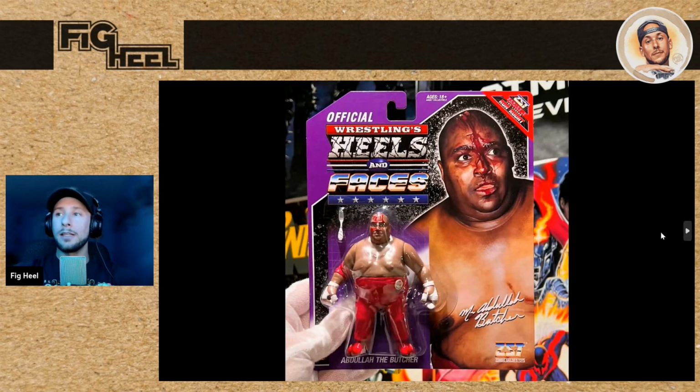Zombie Sailor Toys teased us with a carded sample of his upcoming Abdullah the Butcher that already went up for pre-order. I think it went back up during Black Friday, came back down, but I'm sure there will be plenty of opportunities to get it. Bloody Abdullah the Butcher comes with his trusty fork, but I think carded, these look excellent. I love the purple backer.